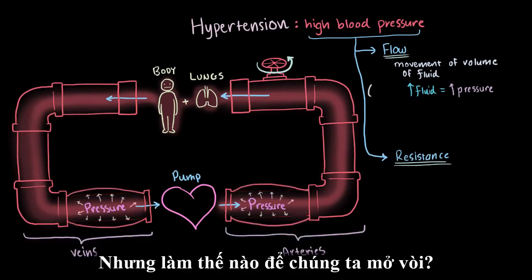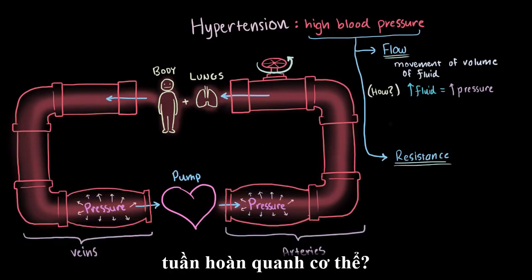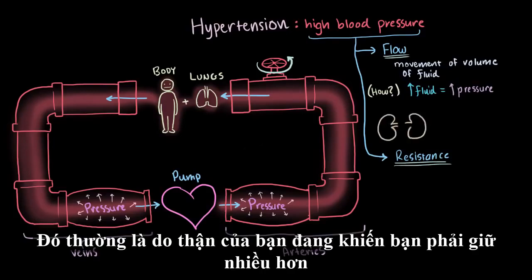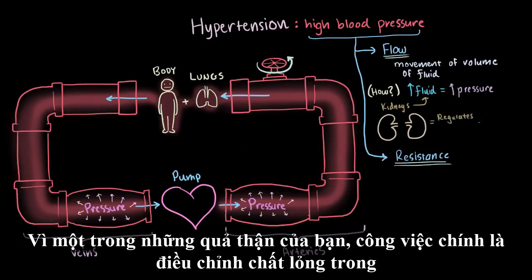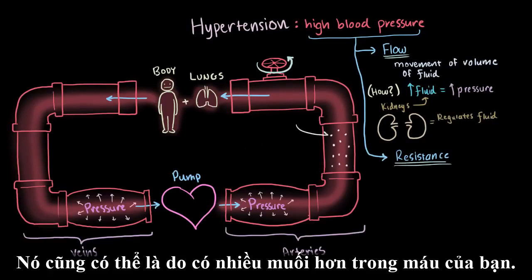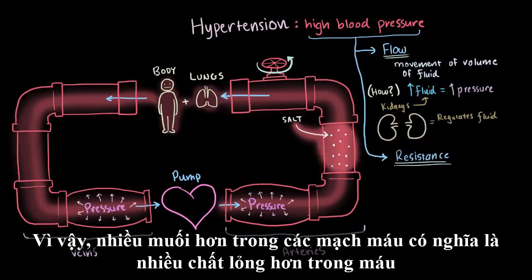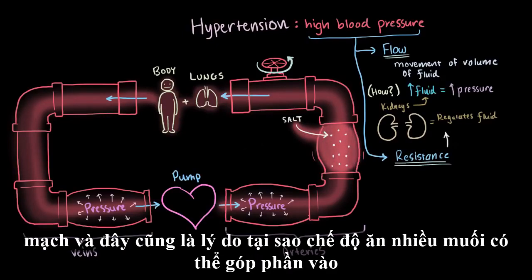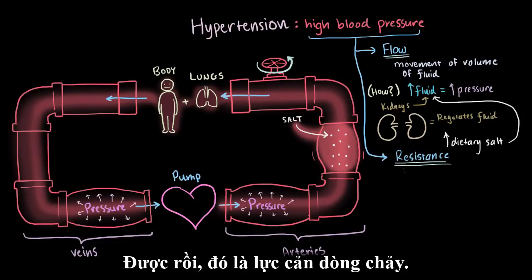But how do we turn up the faucet? How do we get this increased flow or increased blood volume circulating around the body? Well, it's usually because your kidneys are making you hold on to more fluid. Since one of your kidneys' main jobs is to regulate the fluid in your body. It could also be because there's more salt in your blood vessels. Fluid tends to move to areas with more salt, so more salt in the blood vessels means more fluid in the blood vessels. And this is also why a diet high in salt can contribute to high blood pressure. Okay, so that was flow.